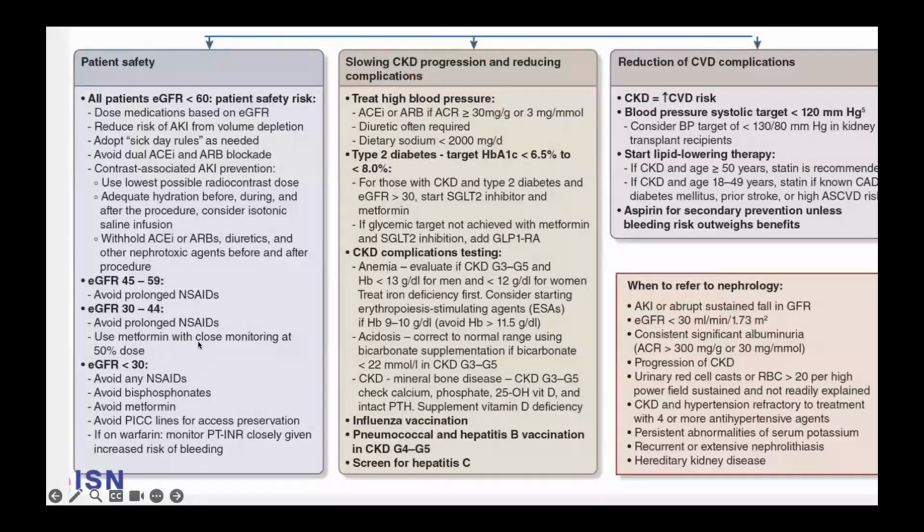And we should closely monitor when using metformin. Below 30, we should stop the drug. At 30 to 45, give 50% dosage. And with eGFR less than 30, always stop giving metformin, bisphosphonates, and NSAIDs. And this is the first line drug: ACE inhibitors or ARBs, and then salt restriction, and then adding diuretics. And this is the target HbA1c, 6.5 to 8, depending on the age and other comorbidities.